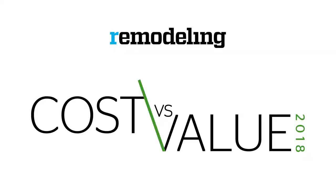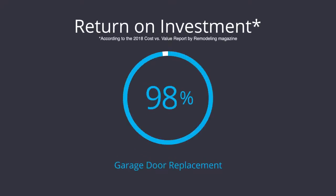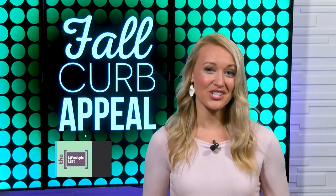According to the 2018 Cost versus Value report by Remodeling Magazine, the return on investment of garage door replacements is 98% on average, making it more than double the return of other popular remodeling projects. And with the weather cooling down, this is the perfect time of year to change out your door.